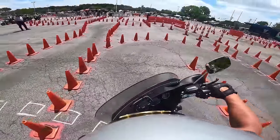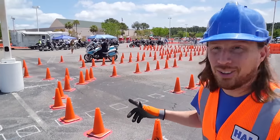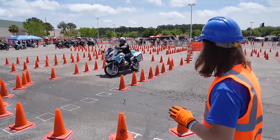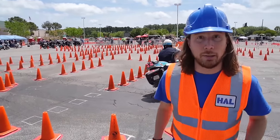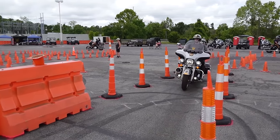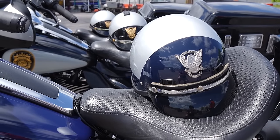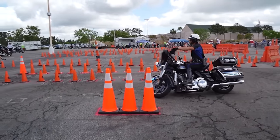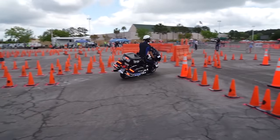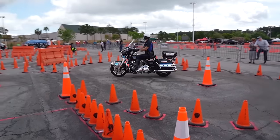Hang on. Look at this motorcycle. It's blue and white. He's doing really good. Looks like it takes a lot of skill and practice to have a job like this. Wow, those are some sharp turns. Be careful. Don't hit any of those safety cones.